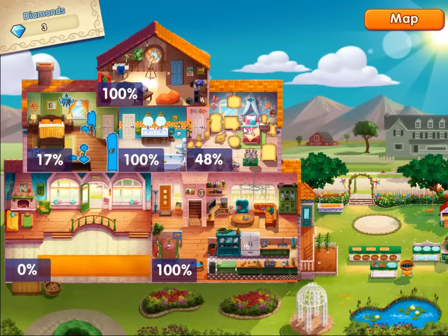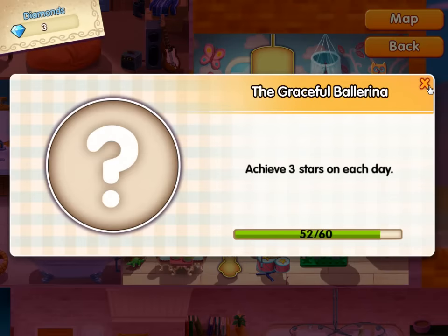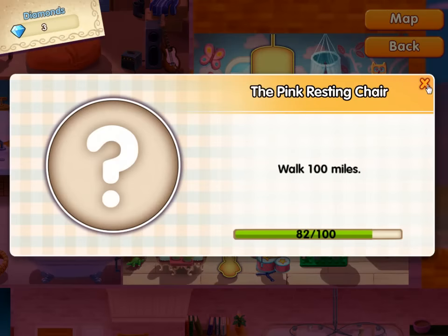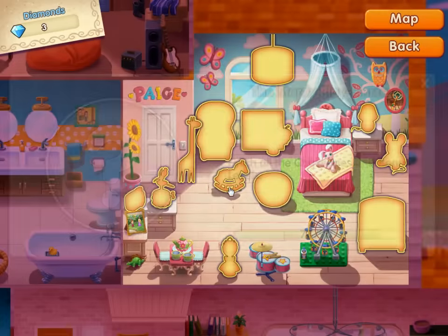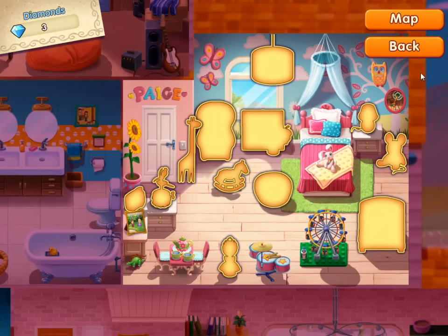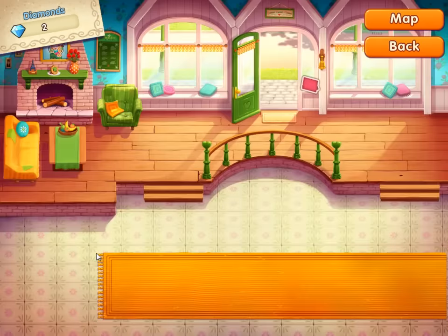We have 3 diamonds. Oh, we have 1 photo moment left. Makes sense. We have the credits. Walk 100 miles. Oh, that one will probably require some replaying of levels. Yeah, okay. Right. Let's get some fragrant flowers. Yeah, why not? Cool. I don't know what's going to be in here, but I don't remember, at least.